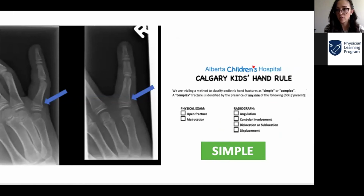Okay, so the question again is, this fracture is angulated. What defines angulation needing referral? I do think that this is probably a bit of a tricky one. So we would not define this as angulated, but I think that question is probably referring to the fact that there's a little bit of a curve or a bend here right above that.